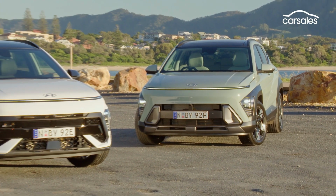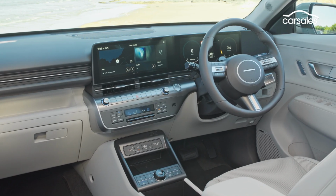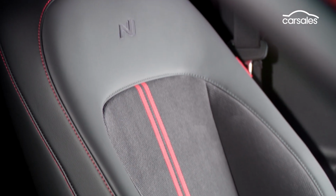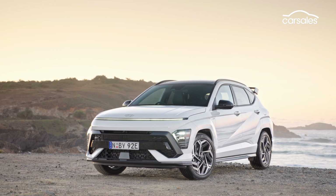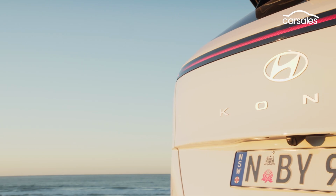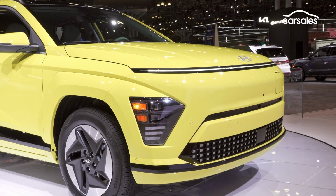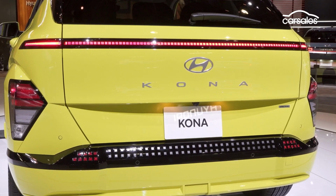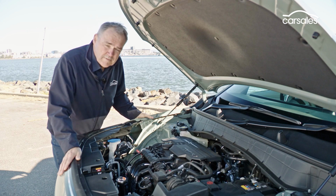Of course, the Kona range is just starting out at $32,000 with multiple equipment grades and a more powerful 1.6 litre turbo petrol engine joining the family as prices rise as high as $46,500. Later in the year, a hybrid will join the lineup for the first time, as well as the second generation Kona EV. Check under the new Kona's bonnet and you might wonder what all the fuss is about.